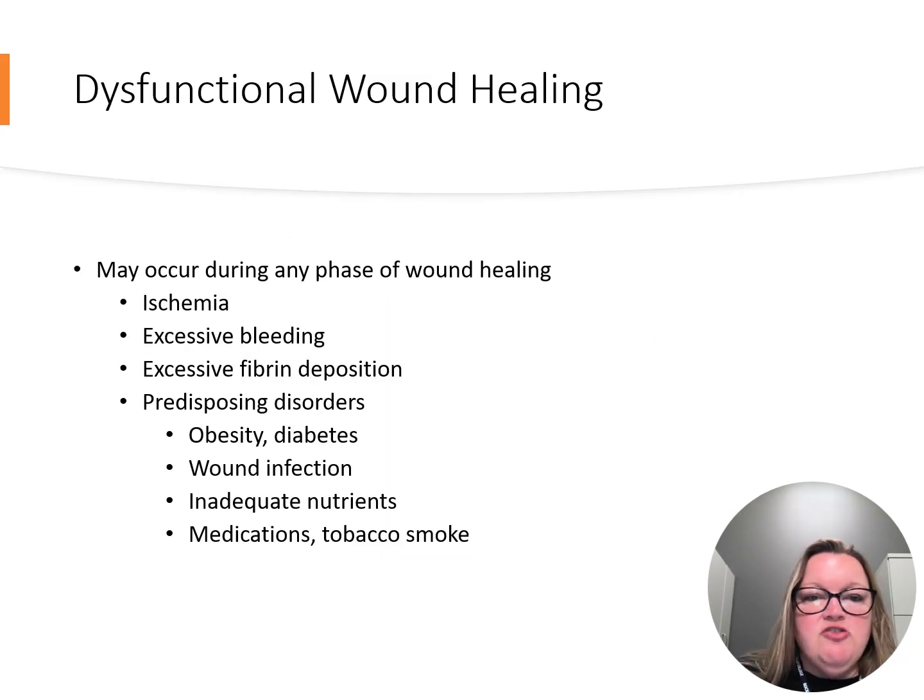Lastly, I just want to touch on what happens when wound healing goes wrong. If there's evidence of ischemia or if the tissues are oxygen deprived, they are very vulnerable to continued injury and cell death. This prolongs inflammation and delays healing. Lack of oxygen equals low energy production and impairs collagen.